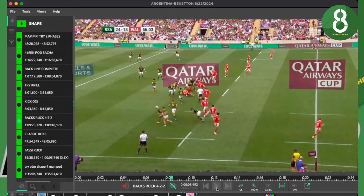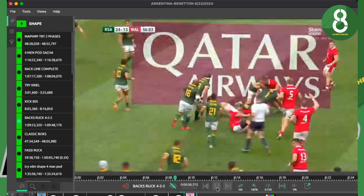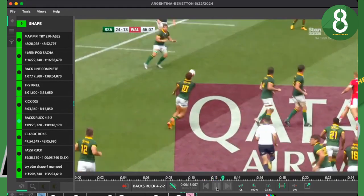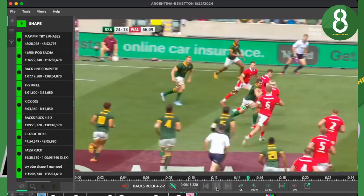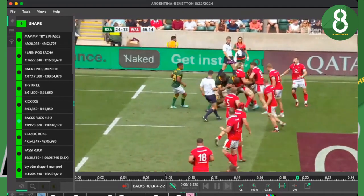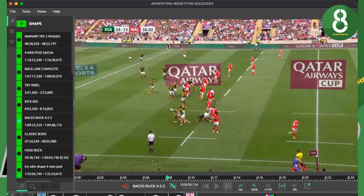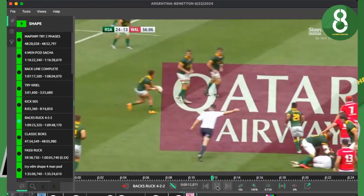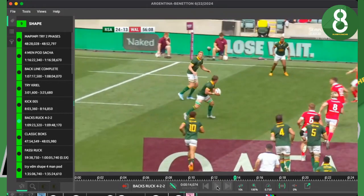This is in the second half. Look at this, still the 4-man pod in the middle, and then there is like a 4-2-2, only with Mapimpi far away and Hendriksen. In this case, again, 4-man in the middle. The ball goes behind, and they decide to play with Kwagga Smith, and the help of Pieter-Steph du Toit and also Franco Mostert. Why did Franco Mostert arrive there? Because he was part of the 2-man pod in the middle with Etzebeth, so the locks were there, and one lock stays in the middle, and the second one goes to help in that ruck, as you can see in this moment as they move the ball.